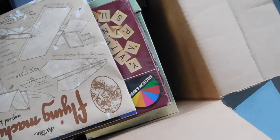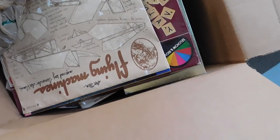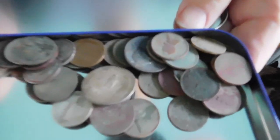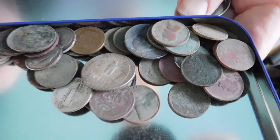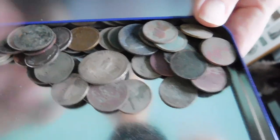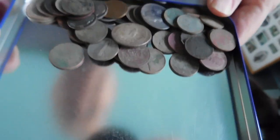Let's see. This seems to be a bread bag full of something. It looks like some antique hardware in there. Oh my God! It's coins. It looks like metal detected coins. At least one of them's a wheat penny. And I see a Mercury dime. Oh, nice. What am I going to do with these? Oh, Lord. Okay, let's see.